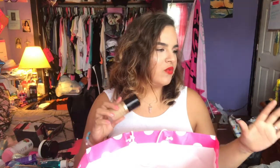It is very medium full coverage, I would say. It is not overpowering, full coverage like the Kat Von D one would be, but it's somewhere in between. It's definitely kind of like the Makeup Forever HD foundation, which I love so much. I definitely will repurchase this.